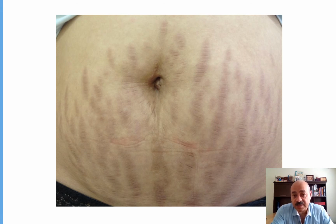Another problem is the stretch marks. Stretch marks, till now, we are not finding a solution which can resolve it 100%. However, if we use the right tools, then we are able to improve it 40 to 60% with the right combination of treatment. And we have to do that while avoiding developing post-inflammatory hyperpigmentation in darker skin types. So again, all those are challenges which we are facing in the daily practice. And if we don't know how to tackle them, how to use the right technology in order to deal with all those problems, then we are facing a problem with our patients.